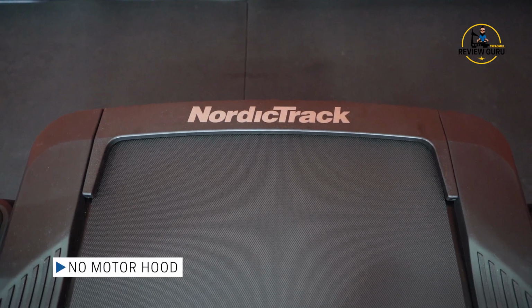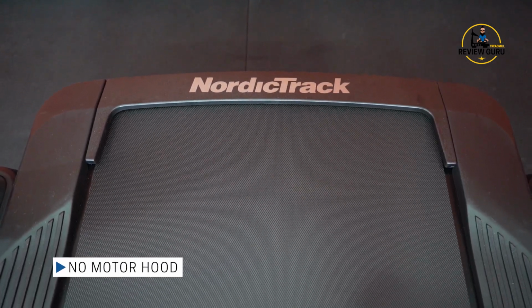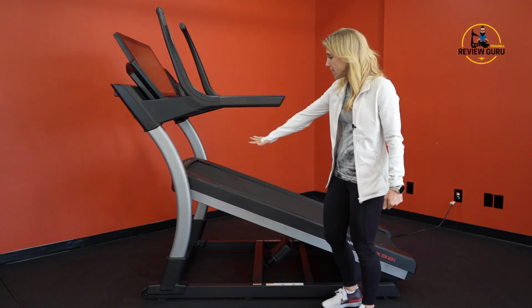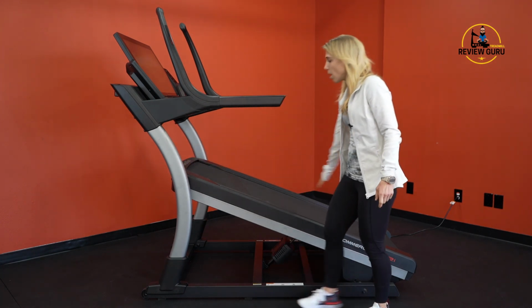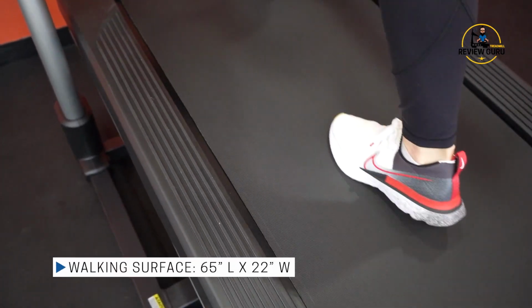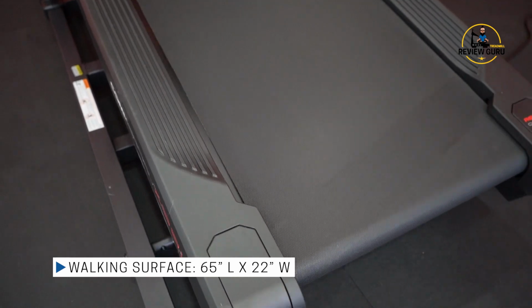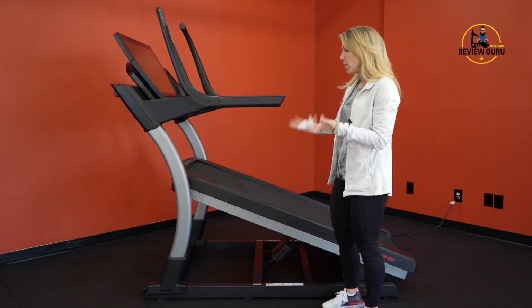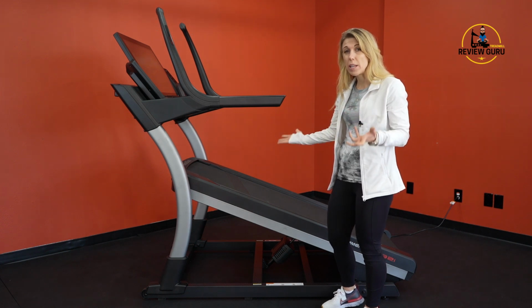The other thing is you'll notice there's literally no motor hood. There's just a little plastic cover here at the top where the belt wraps around the front of that deck, but you have an elongated running surface here. So it's 65 inches long by 22 inches wide. So that's about the longest that we see on a residential treadmill like this. You've got plenty of room.